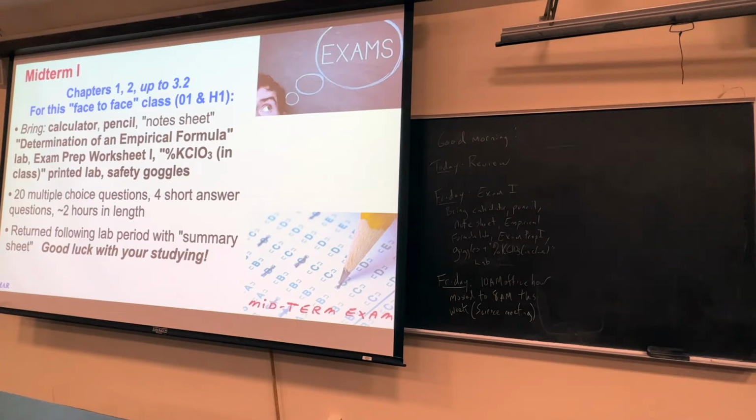Also bring your goggles again, because this week's lab, percent potassium chlorate, is definitely one where we're going to have flames. It's pretty fun. It's a great way to do something after a midterm, which I know you're just thrilled to be taking, but hopefully you can burn things and watch them bubble. That will be the goal for Friday.